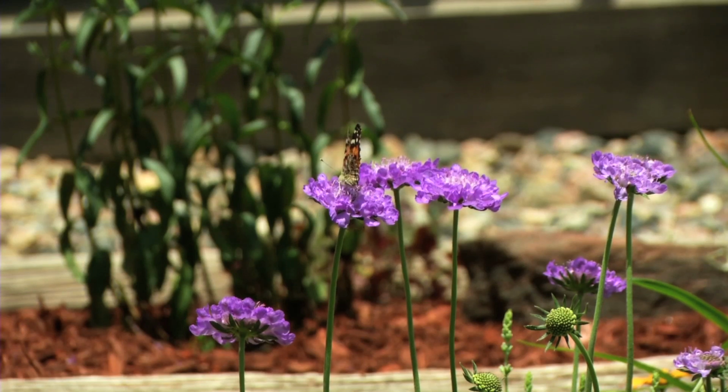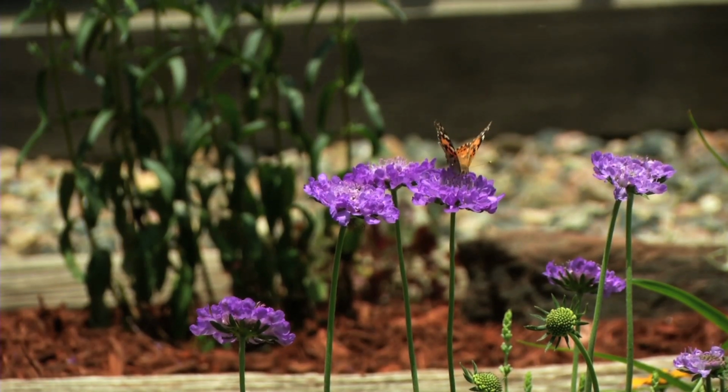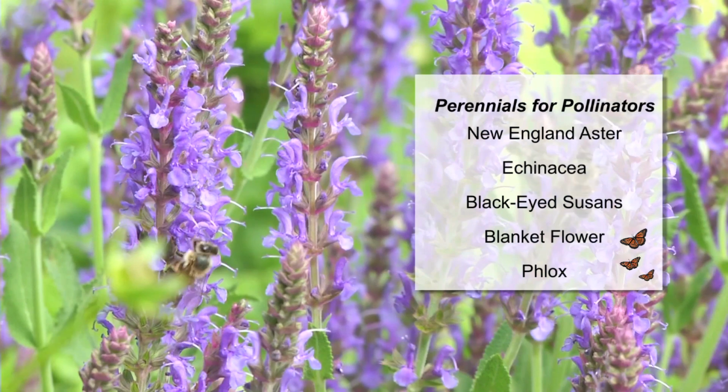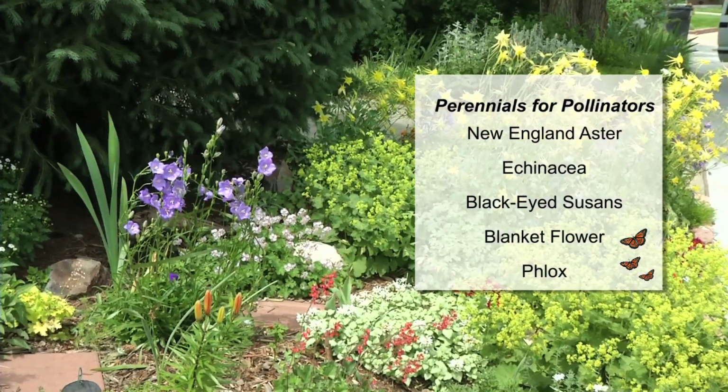Monarchs are specialists about where they will lay their eggs, but they're not specialists about what they'll eat. So they'll go to flowers of many different varieties for their nectar. So a lot of different varieties of perennials that can grow in your backyard garden would be great for monarch butterflies, as well as other pollinators.